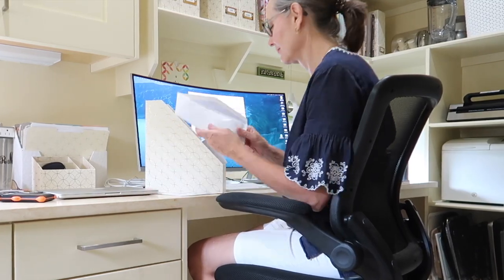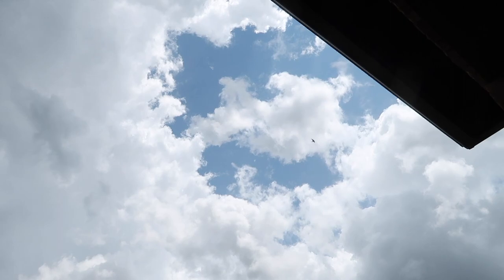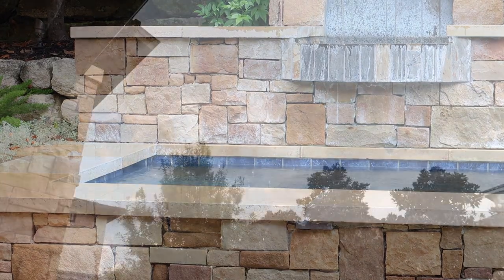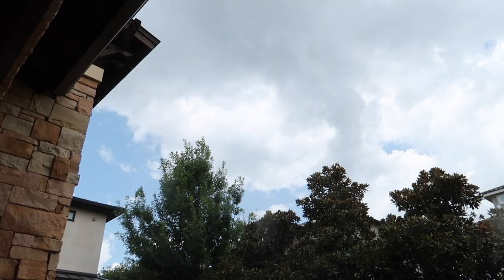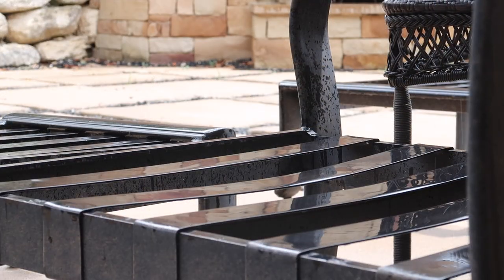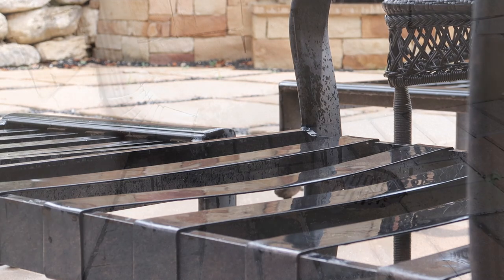Just as I was finishing up, I could hear rain coming down on our metal roof. Usually our summers are really hot and dry here in Texas, but this summer we have had more rain than ever, and this was just a quick cloud burst even when the sun was sort of out. It brings up the humidity, but it lowers the temperature, so that's been really nice this summer.